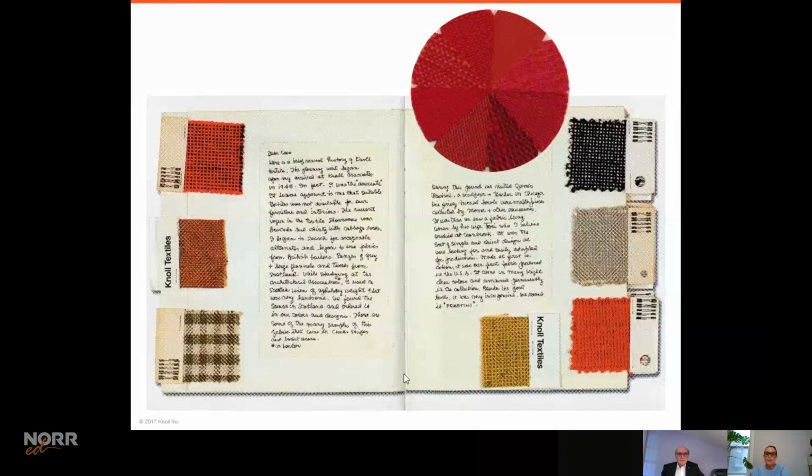In 1947, she had established Knoll Textiles to provide, as she said, a source for quality fabrics compatible with contemporary interiors. From the beginning, she valued true colors, interesting textures, and serviceability.